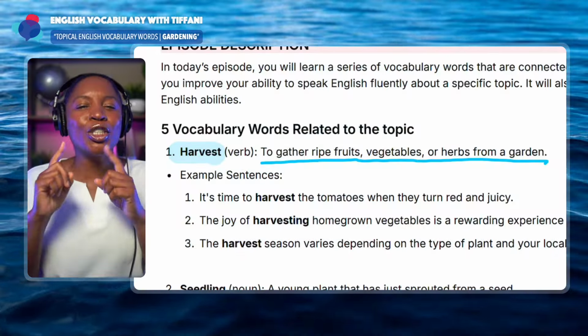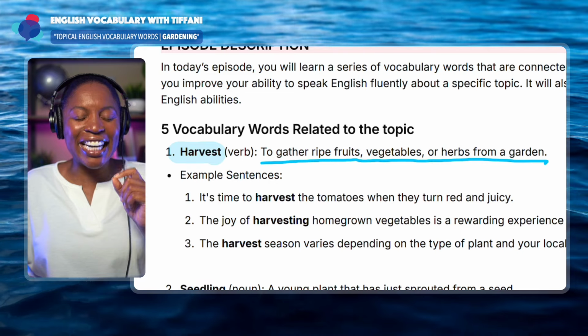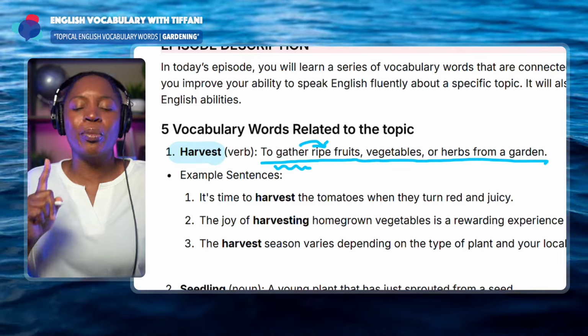I remember, wow, this has been well over a decade, probably almost 2 decades. I remember very clearly going out with my mom and my sister. There was a strawberry, I guess you can say a farm, and the individuals who owned the farm allowed people to come and pick strawberries, and we would pay for like a bushel or a barrel, right? I remember in the hot sun, sitting on the ground, literally getting the strawberries off of the plants. I was gathering strawberries. I was harvesting. Makes sense, right? Yes, again, harvest just means to gather ripe fruits, vegetables, or herbs from a garden.